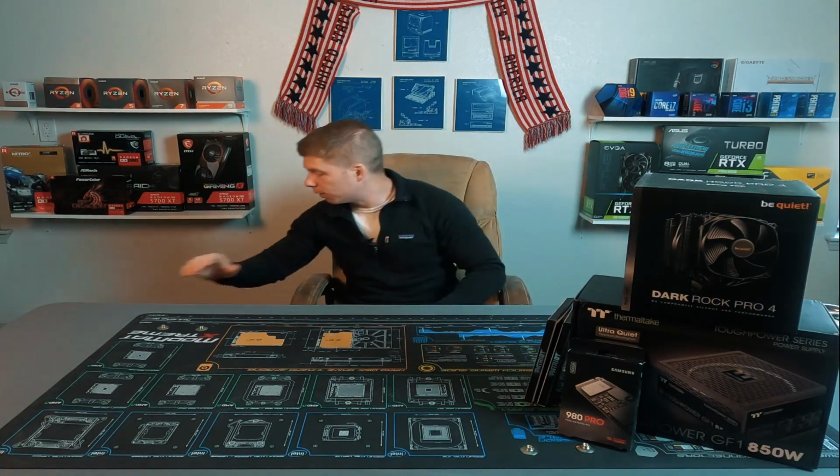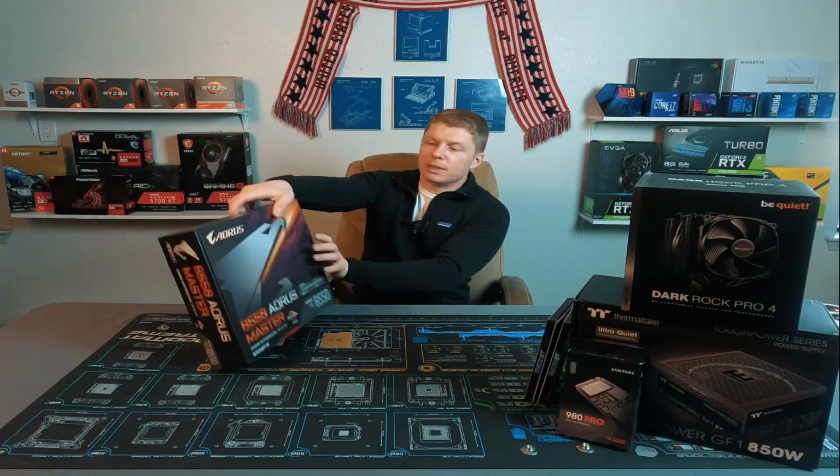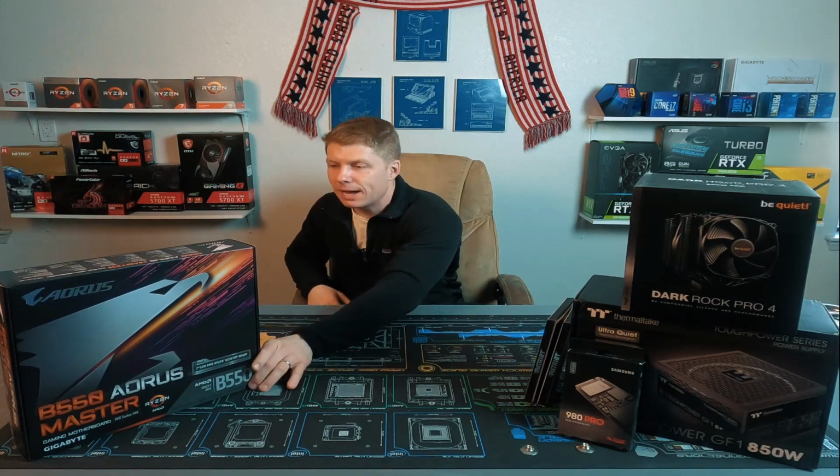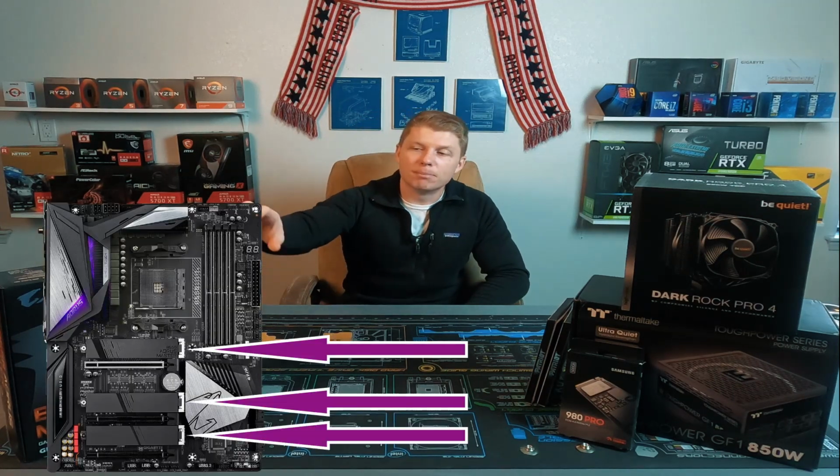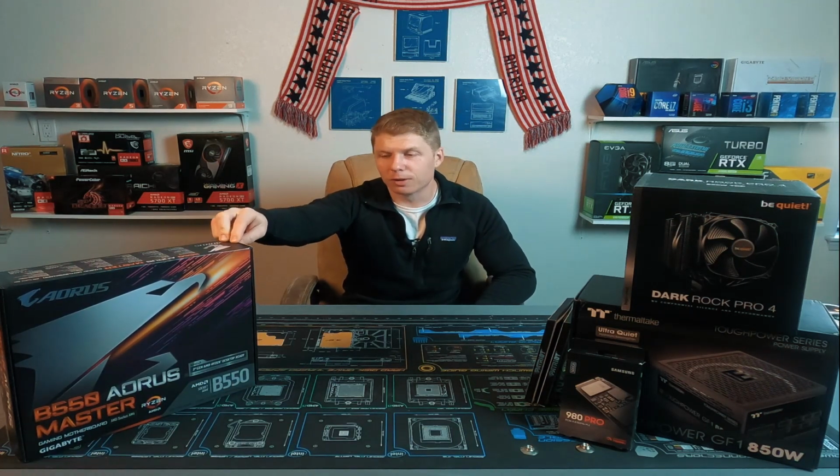All right, moving on to the big dog. So for motherboards, we went with the B550 Aorus Master. The big reason why I went with this motherboard, as we've already talked about, I have 3 M.2 NVMEs. This motherboard supports 3 M.2 NVMEs. But unlike most other B550 motherboards, this board supports 3 Gen 4 M.2s. Most B550s will support 1, and X570 motherboards will support multiple Gen 4. But this B550 will support all 3 of them, but you do have a trade-off with that.